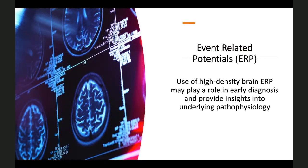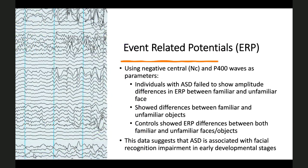Event-related potentials have been looked at as well. High-density brain ERPs may play a role in early diagnosis and provide insights into underlying pathophysiology. Using negative central NC and P400 waves as parameters, individuals with autism spectrum disorder failed to show amplitude differences in ERP between familiar and unfamiliar faces.